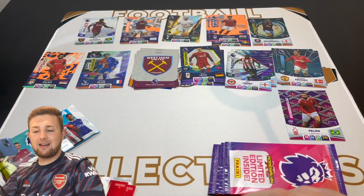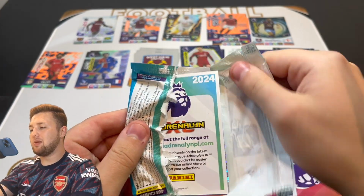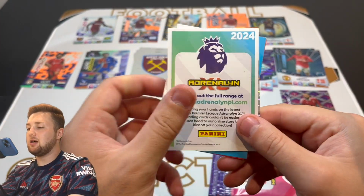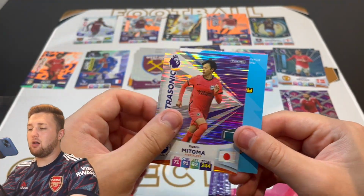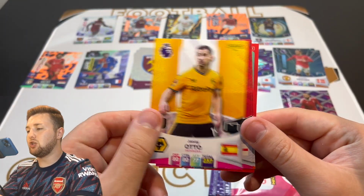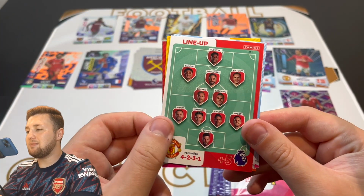So final pack, are we going to get anything lucky in here? Come on, let's go. Something really cool to end on would be nice. Don't think we're going to get it though, but let's see. We'll do it this way around. We've got code card there. We've then got a Mitoma ultrasonic, our third ultrasonic of the opening. And our base cards are Kevin De Bruyne, Johnny Otto, Adam Smith, Aurel Mangala, and the Manchester United lineup.